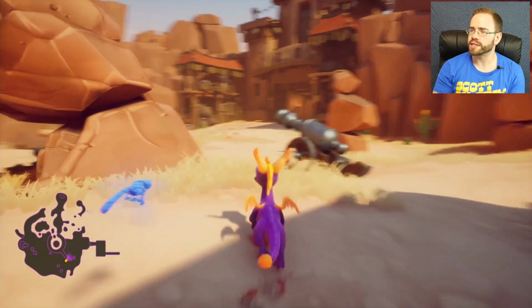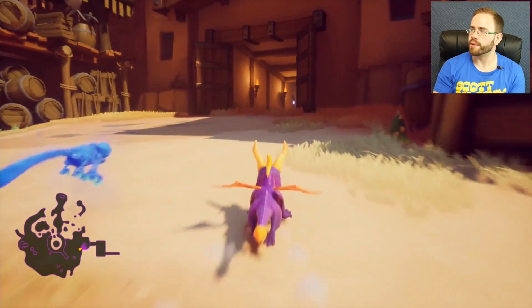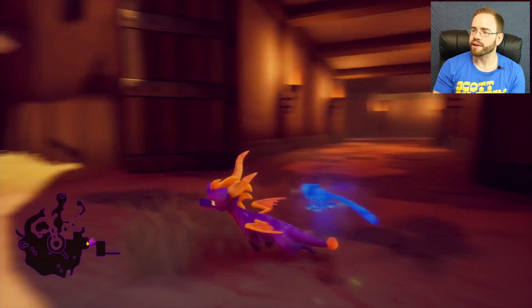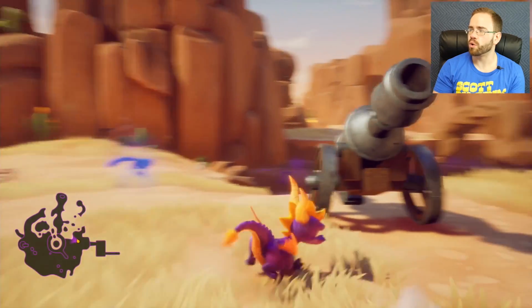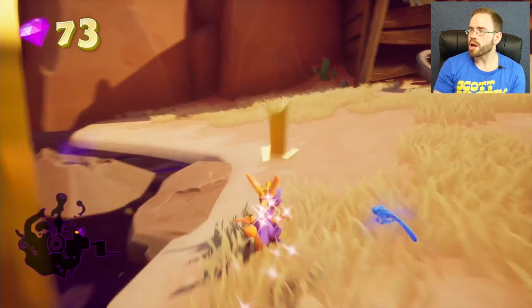Playing on the Xbox One X here. I have the Elite controller that I'm using, and it works really well with the paddles on the bottom to kind of kick around, and it works well to map it all out that way. And overall, I'm having a pretty good time with it.